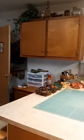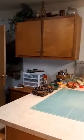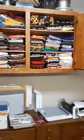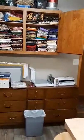I have a lot of storage in this cupboard, which is full of baskets of scraps, and these cupboards over here that are full of folded fabrics. I have too many. I also have a cutting area for my AccuQuilt, a TV, and a dresser that's full of batting and interfacings. Hope I'm not turning too fast.